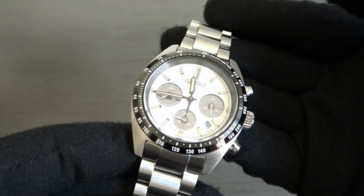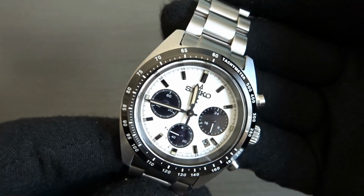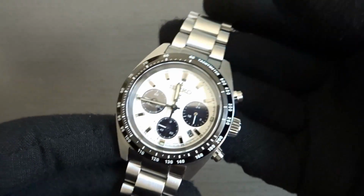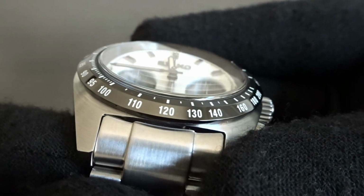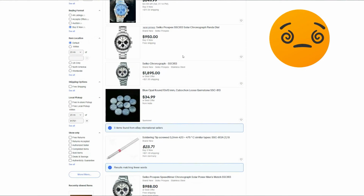Typically when there's a new Seiko release, hardly anyone pays the retail price, and you can get it from online retailers for below that. In this case, as of the time of filming, you're lucky to even find one at retail price. Scalpers are doing what scalpers do in times of high demand, and I'm seeing markups of around $100 or more above retail price.